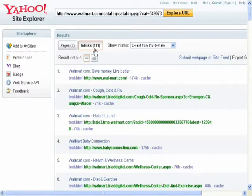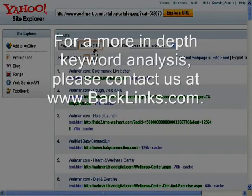So what does all this tell us? It tells us that we have a much better chance at getting our site on the front page of Google for the term personal care products than we do of getting our site on the front page for skincare products. Again, there are hundreds of factors that go into ranking a website, and ultimately Google is the one that decides who is on the front page for different search terms.